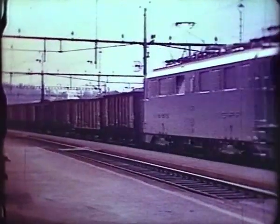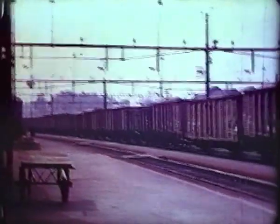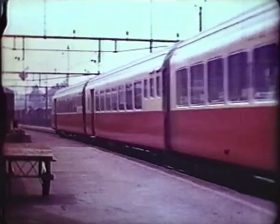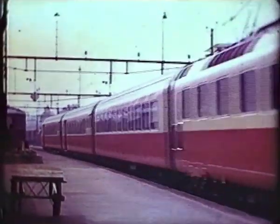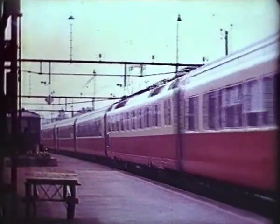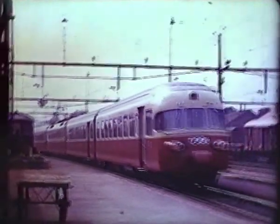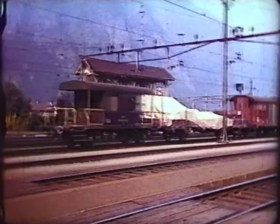A northbound freight arrives and departs. A Trans-Europe Express from Zurich to Milan, stopping only at Lugano. A freight backs into the yard from the north end.